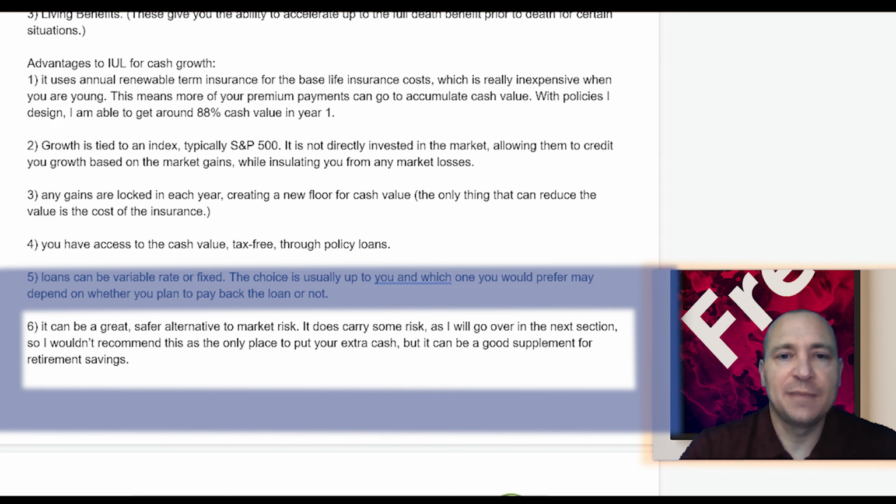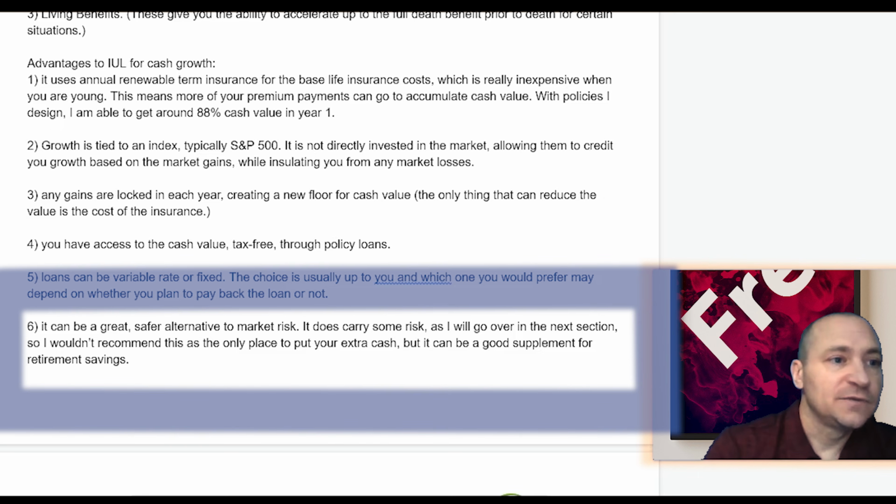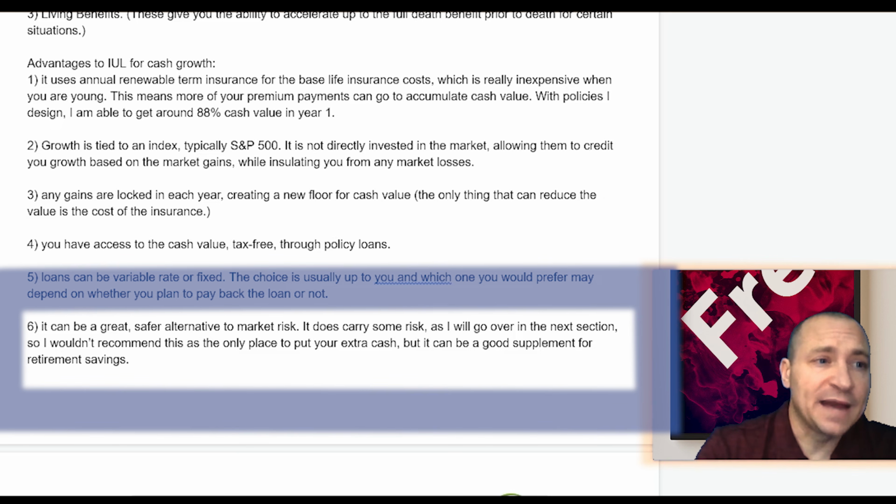This product, in my opinion, is best used as a replacement for actually investing in the stock market for people who do not want to have the risk of the ups and downs of the stock market. This is ideally for people who want the opportunity for greater gains, but don't want to have the risk of the losses. So this isn't a type of policy where I'm going to suggest that you put all of your extra money into. I think that would be bad advice. There's people out there that are willing to give you that advice. Okay, these are the bad salespeople, and this is why this kind of gets a bad rap at times, because people aren't realistically looking at these things.